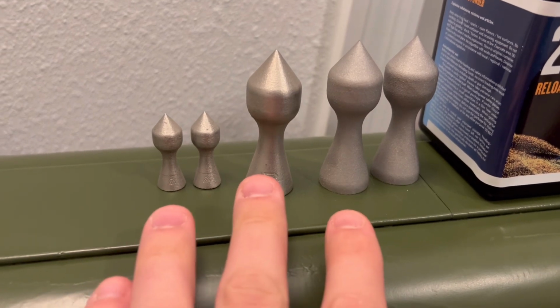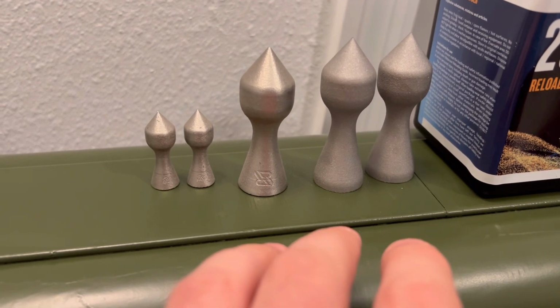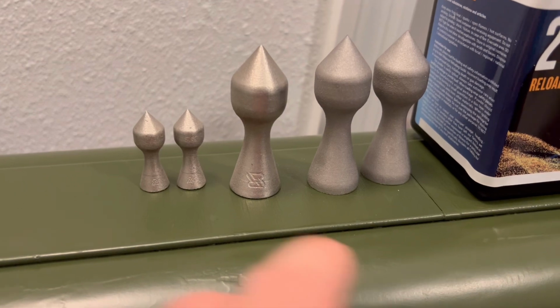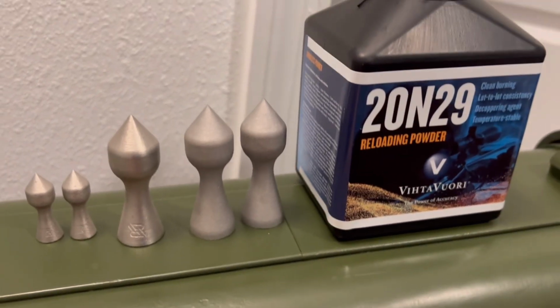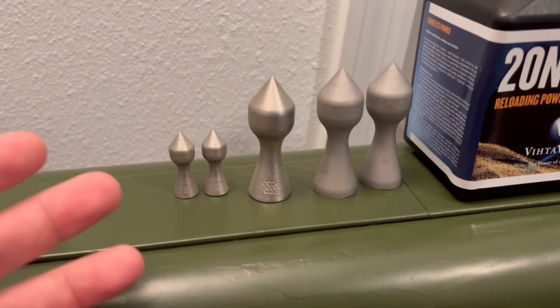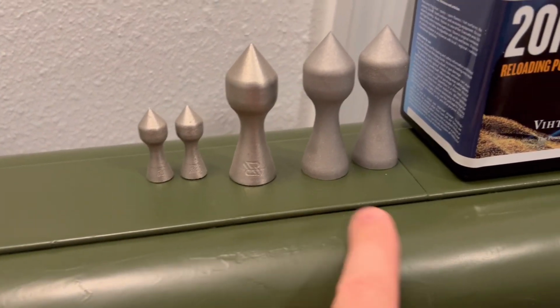Next time I do a static test for the hypervelocity rocket, I'm going to bring these too and we can do some testing out of that. But I just want to do a better video explaining these type of rockets.